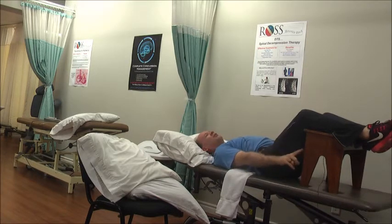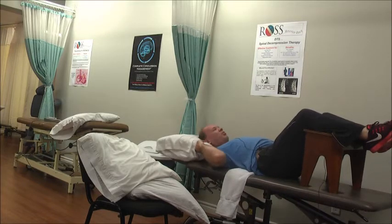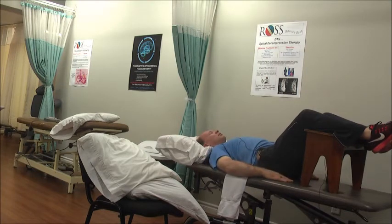I've played with different surface heights here by using pillows and towels underneath my shins until I've found something that feels right to me. I've got my head supported well. My forehead is level with my chin, or maybe my forehead is a little higher than my chin. I've got my pillow or my towel here, and my legs feel nice and relaxed.